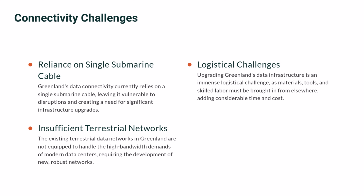Well, data connectivity, that's a big one. It's not something most people think about, but it's the backbone of the entire internet. And right now, Greenland relies on a single submarine cable for most of its data connection. One cable for the whole country. Hold on. Seriously. One cable. That seems kind of risky, to say the least.